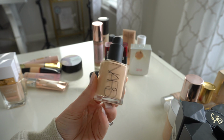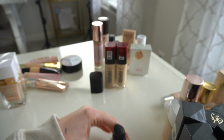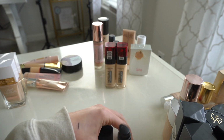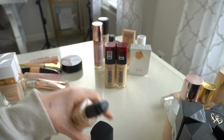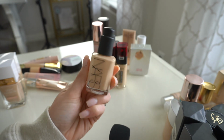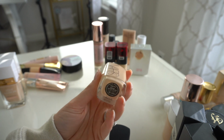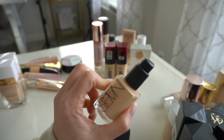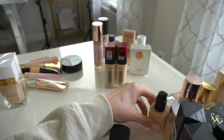Next we have NARS Sheer Glow. I do really like this foundation. The only thing I don't like about it is I hate that you cannot put the lid on it. It comes with no pump and then it has the lid, but then when you buy the pump, the lid doesn't fit anymore. So that's really annoying, but I do like this. It's a really pretty, again, very natural looking foundation. This color is really good for me, and I do actually wear this one, so I will definitely be keeping that one.